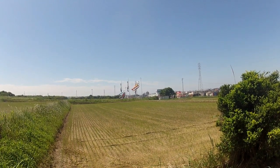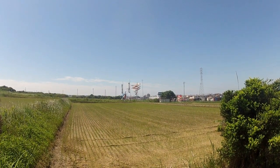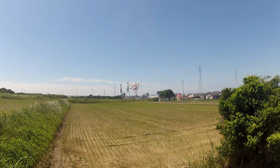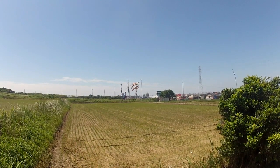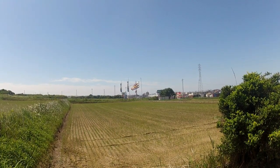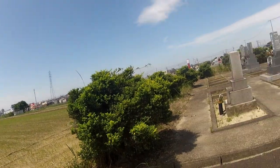It doesn't look like rice in front of us there. It could be, but usually when the seedlings are that small, the water's still there. They usually keep it wet till the seedlings get bigger than that. So this doesn't quite look like rice. Not quite sure. Let's go look at some others.